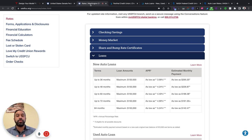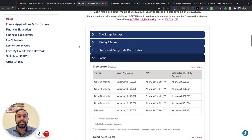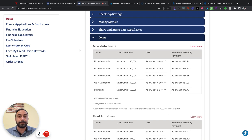So if you're in the market for a new car, or a Tesla, and you want to test out the waters with a credit union, definitely check out United States Senate Federal Credit Union. To apply, there's no geographic limitation, no employment limitation. You have to join a group. When you go to membership, there are multiple ways to join, but the easiest one I found was to join their consumer group. It was like $15. Start a share account for like $5, so $20, and then you have a membership account set up with USSFCU. And as you can see, you've got very competitive auto rates here.